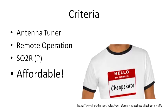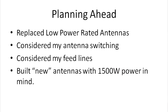I needed an antenna tuner because of my experience. Remote operation, because I operate my station not only when I'm at my cabin where the station is, but when I'm back in the city over the internet. SO2R for contests. I don't know if I'm up for that, but we'll see. And did I mention affordable? Because I'm a cheapskate.